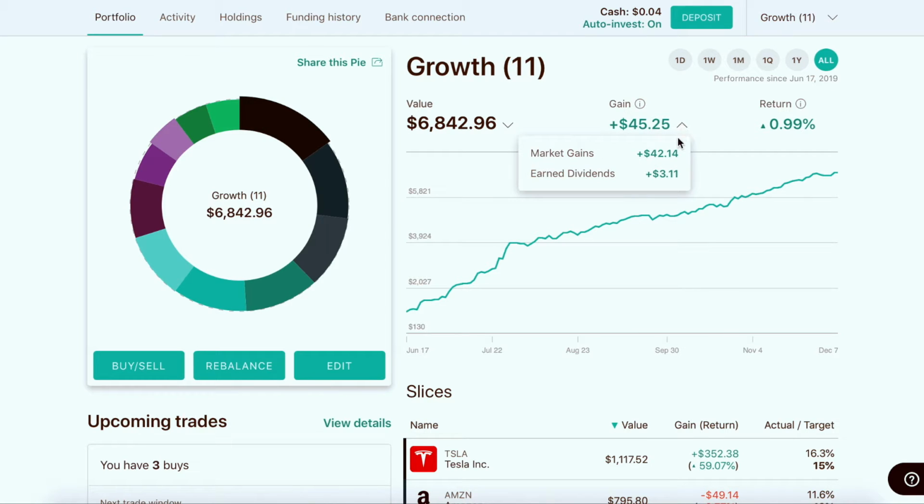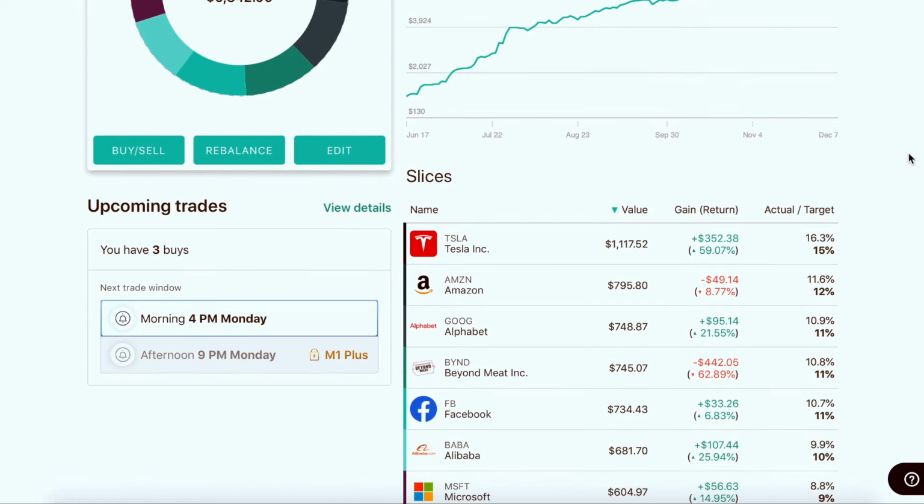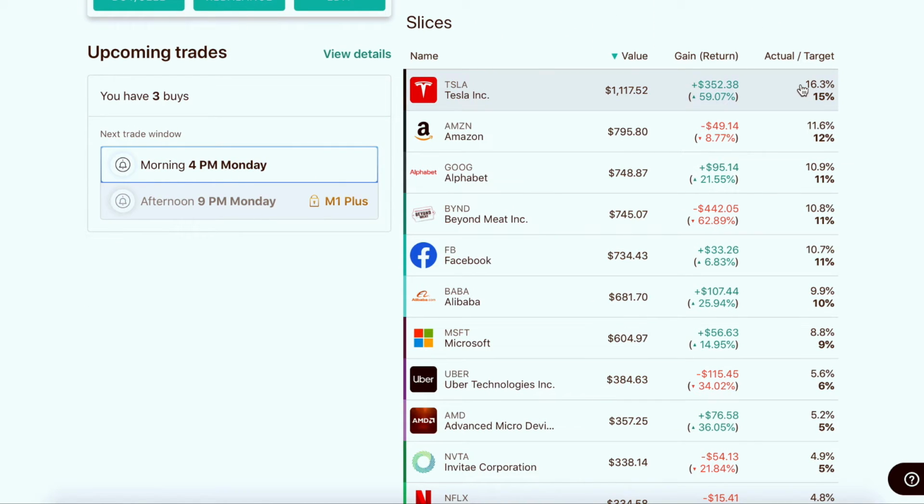Most of these are market cap gains. So $42 in market cap gains and $3 in dividends. And it's now sitting at $6,842. In this portfolio, I have all the usual suspects when it comes to growth. So Tesla is my number one position in this portfolio. It's 15% of the portfolio, but it's sitting at 16.3 because it's grown a lot.